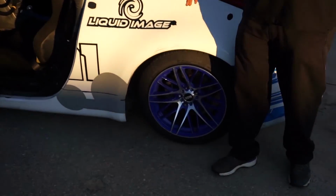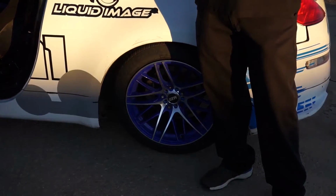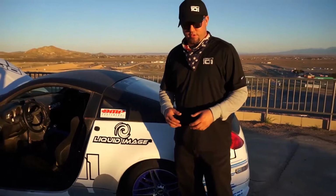If you can run anywhere between a 205 and a 235, that'll help your budget, and it'll be easier to break them loose, easier on your drivetrain, easier on your clutch. So those are something that you can do to make drifting a little bit easier for yourself. But let me show you around our 350Z.